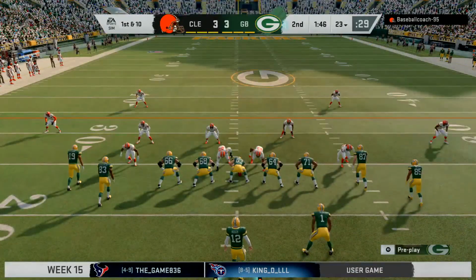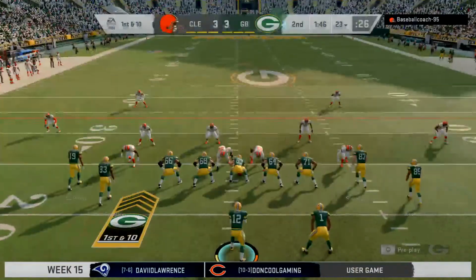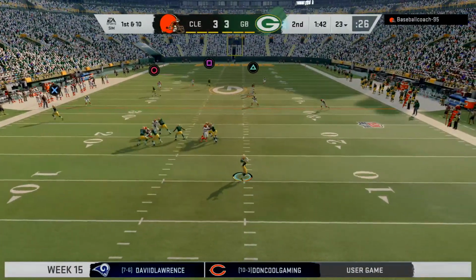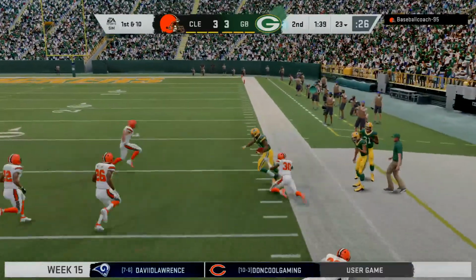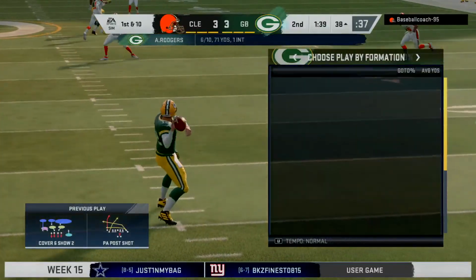About set to get this drive started, the Green Bay offense at the line. It's been very much a slow start for them. 3 drives and just the 3 points, CD. Yeah, if you're into the points per drive ratio, that answer is... Well, this is taken in. It's complete. A gain of 39 that time.